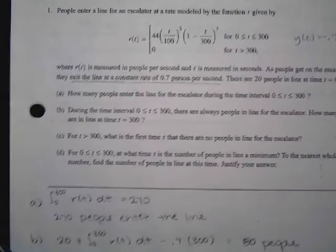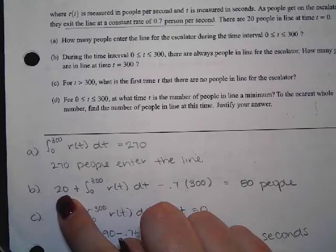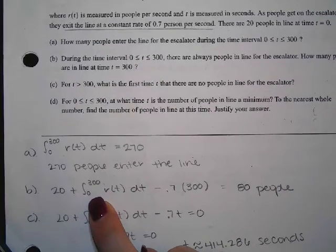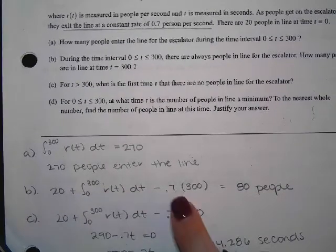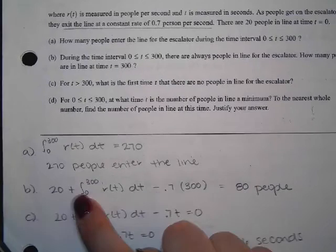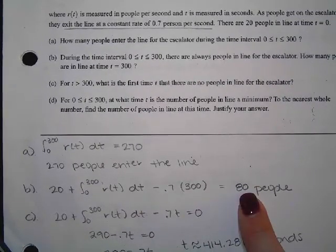Okay. For the next question, they said that we had 20 people in line to start with. Did you guys see that? That's our initial value, plus the number of people who come in during the time from 0 to 300. And then we're going to say minus 0.7 times 300, because people are exiting the line at a constant rate. Do we have to do all of that at one time, or could we have broken it up? I'll break down the grading in a second. So right now we're just checking to make sure we got the math. If you type all of that in, you get 80 people.